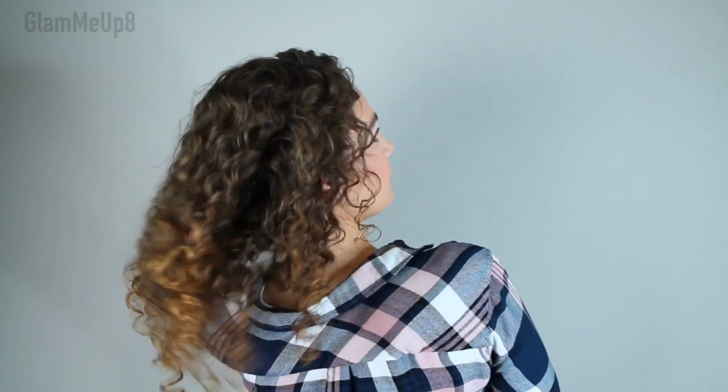So here's how my hair looked by the end of the day. I think this was after about 9 hours or so, and I do have some frizz as you can see up at the top, but overall I think it's pretty good and has still pretty good definition.